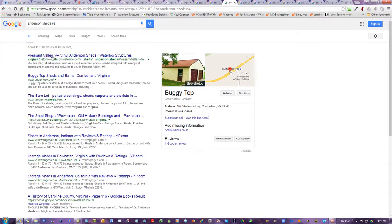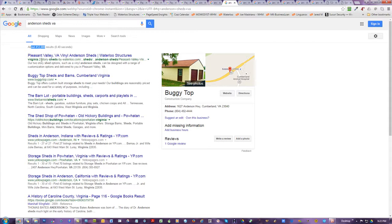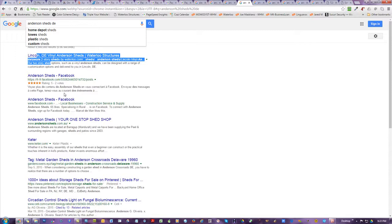Now, Anderson sheds, Virginia. Guess what? Same thing, Virginia dot. Now, one of the reasons we won this, make no mistake, is because we attended to their page speed. It is raising this that got them there. They were not there before. They were never at the top before on these keyword searches. Other guys were. That's 8,900,000 pages competing for effectively this, and these guys are at the top, beating everything, even the Facebook link for Anderson sheds themselves.